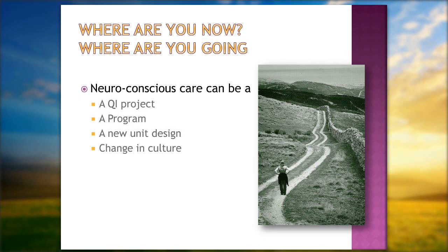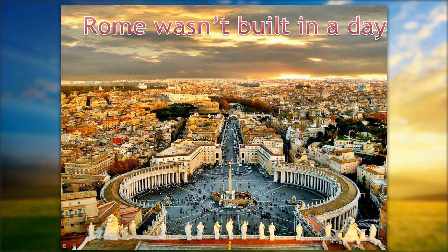Regardless if you create a program, create a project, babies every day in your nursery have developing brains. So those brains are going to be affected no matter what. And so I just want to encourage you to maybe have a new awareness of that and start thinking about what are ways that we could do a better job than we're already doing.